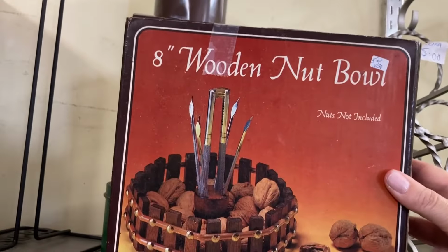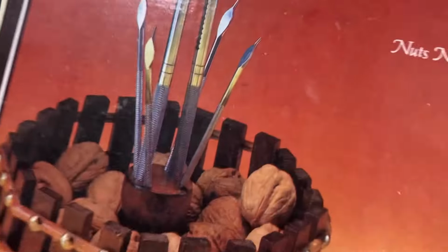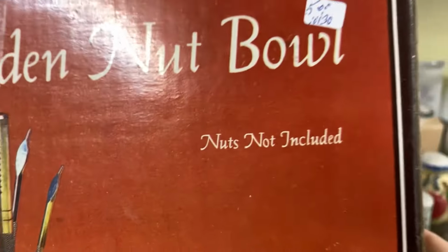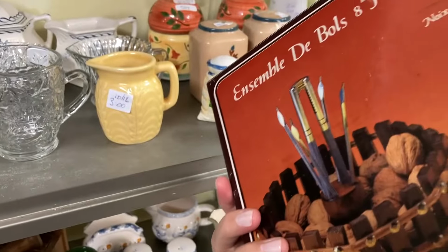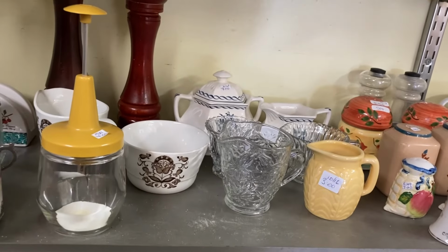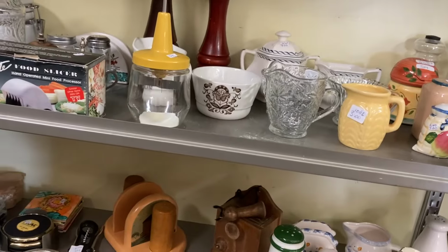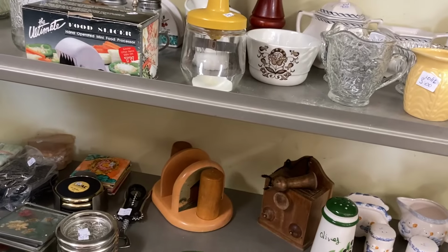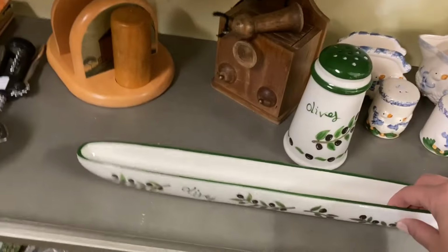Anyway, there was a lot of vintage things that were still in the box. Not necessarily that they were new, but I like that it says it's not included. So I'm wondering if it came from someone's estate or something. But also it just really speaks to how people really took care of their things in the past and would keep the box and put things away when they weren't using them. I don't know.